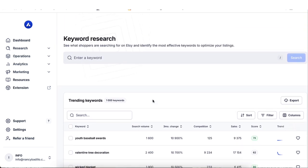But this is how you use keyword research tool from Alura and combine it with finding trending keywords and combine it with Etsy ads to get more exposure, more visibility, but more importantly, the bottom line, which is making more money. And there you have it. Now you know exactly how to find Etsy trends using Alura so you can create products that people are already searching for. No more guessing, just smart, data-driven decisions.